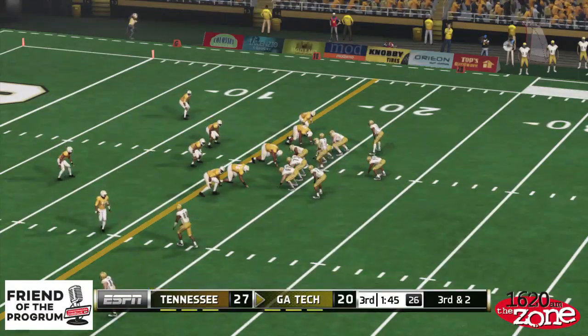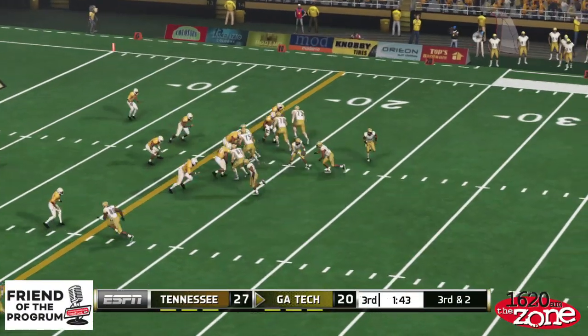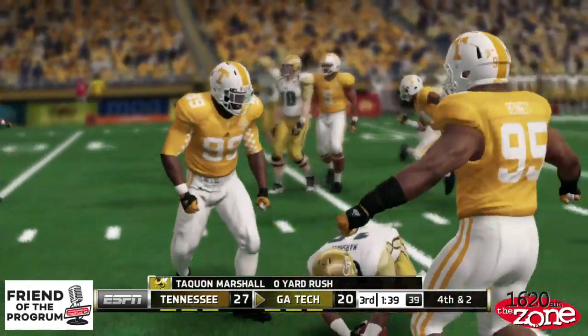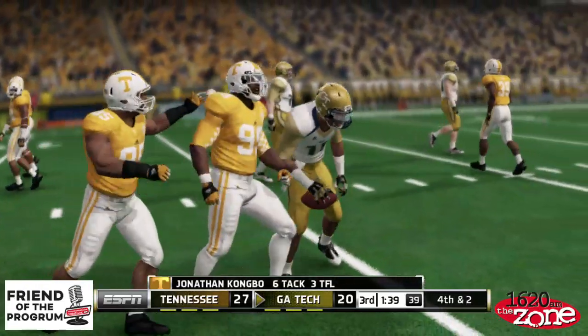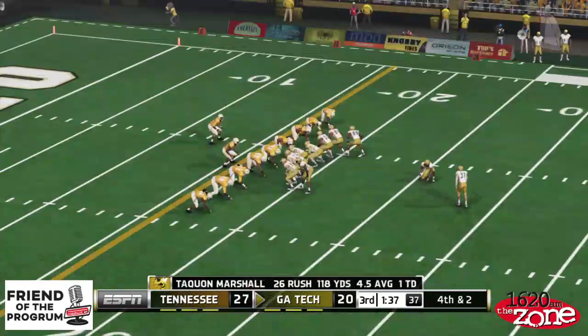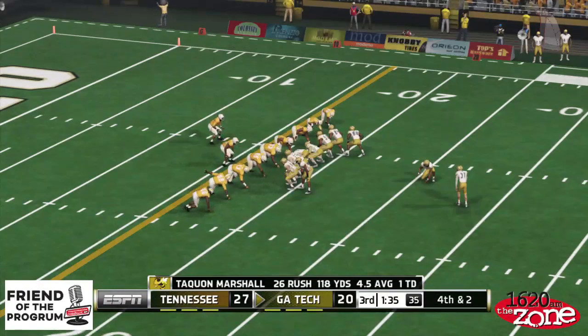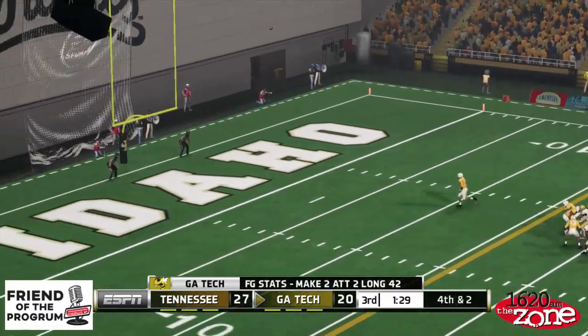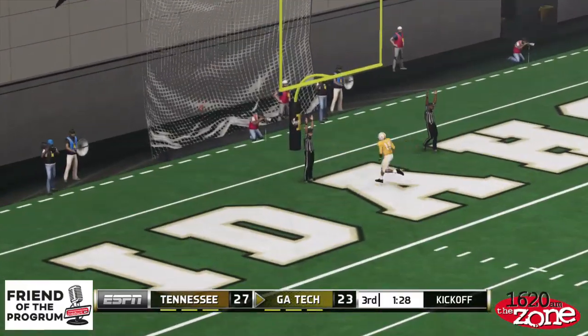Defense coming to the line. They'd like to force another red zone fumble and keep points off the scoreboard here. He did not get to the first down marker. It's fourth down. They'll line it up for the field goal. He gets it up, and they tack on 3 points.